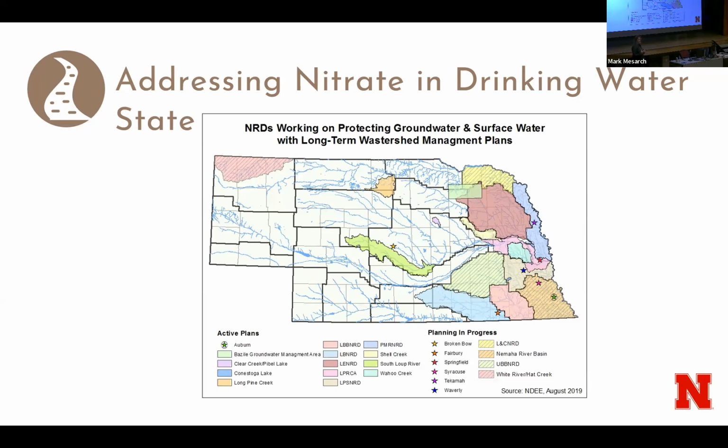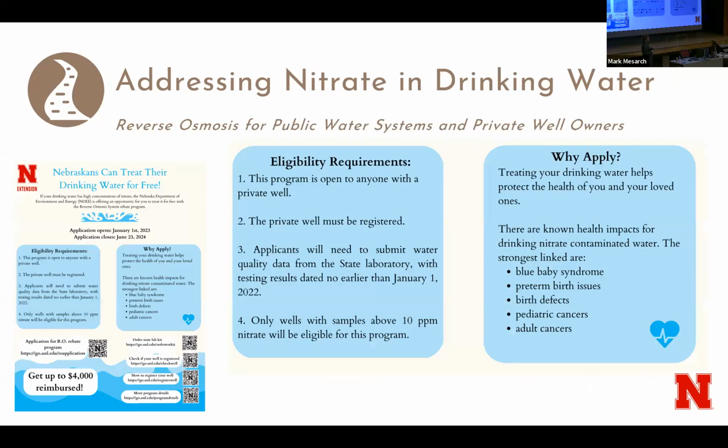And basically using those as a map, the NRDs work with the state to develop priority areas where they're going to work. And again, most of the time, these plans are directed towards getting some on-the-ground practices across an entire watershed so we can see improvements in a surface water body. But there are some instances, like in this Brazil area up here, and then each one of these stars, where they're working with groundwater as the specific target. So it's recognizing that our non-point source pollution, the things that we have on the ground, also influence what's happening below the surface.